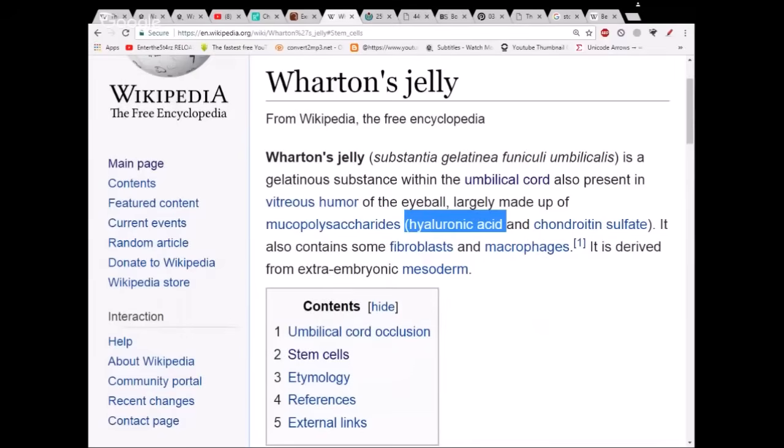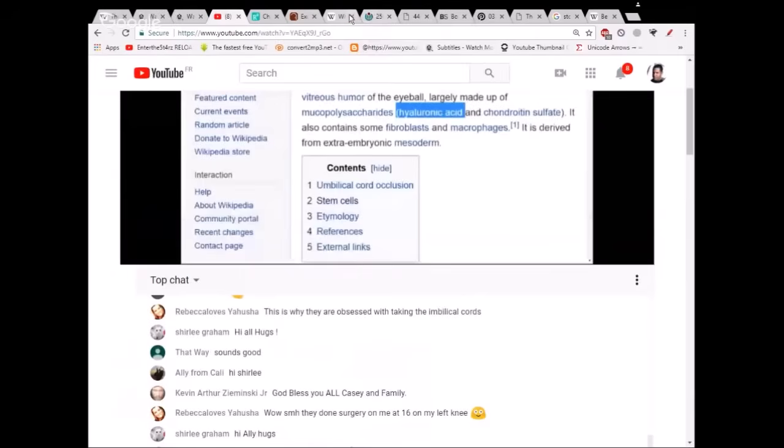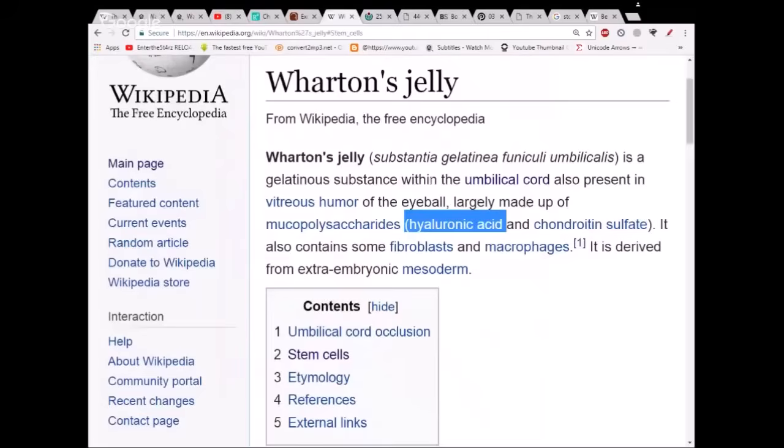Now, what is the chicken comb? The chicken comb is the top of their head. And apparently, it's got this hyaluronic acid in it. And so they got this hyaluronic acid inside this chicken comb. And apparently, the same substance is in the Wharton's jelly. Now, the reason why they call it Wharton's jelly is because there's a guy named Wharton who discovered it. That's all. Don't worry about the name. Think of this as the manna.